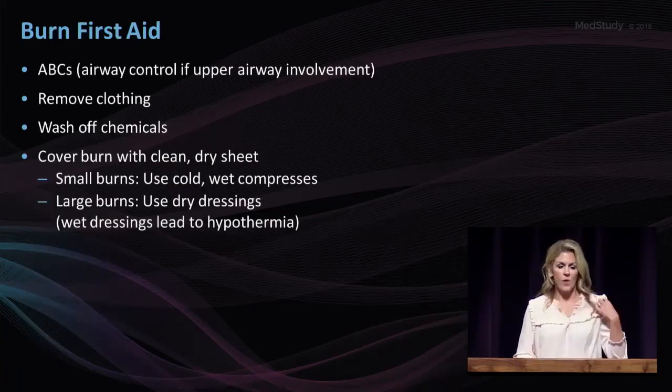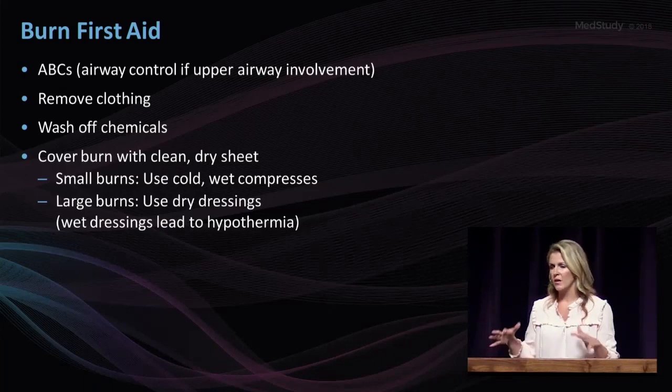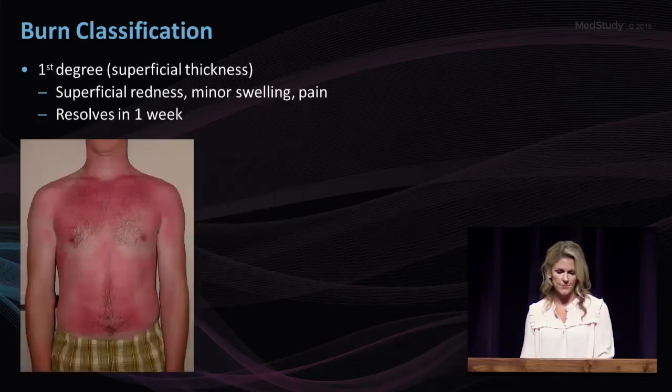ABCs, always, particularly if there's any concern for burn around the airway, early intubation for these. But remove clothing, wash off any chemicals. Generally speaking, we're just going to cover these with a clean, dry sheet. If it's really small, you can put a wet 4x4 over it, but these kids are at risk of hypothermia, so if it's big burns, definitely don't do that, just a clean, dry sheet.